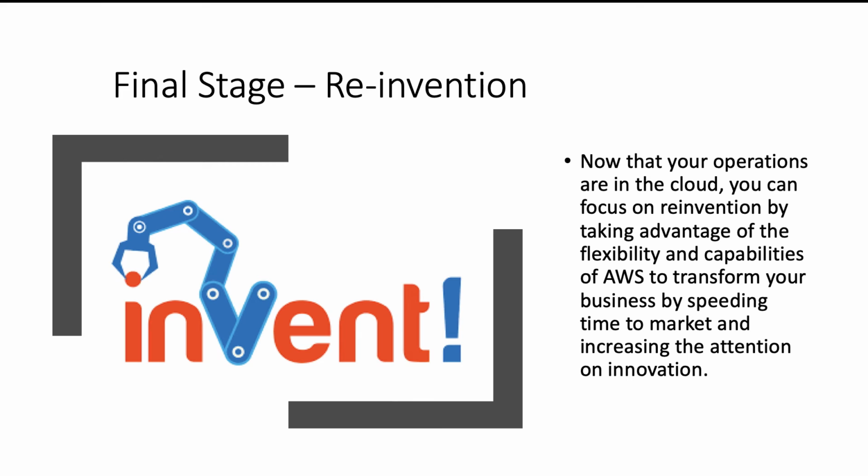And the final stage is reinvention. Now that we're operating in the cloud, we can focus on taking advantage of the flexibility and capabilities of the cloud, perhaps increasing our DevOps speed and time to market from ideas to deployment. So this is an exciting time to be doing this, but those are the stages that you'll go through.